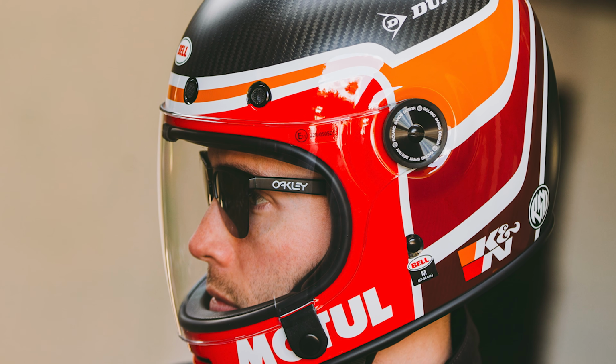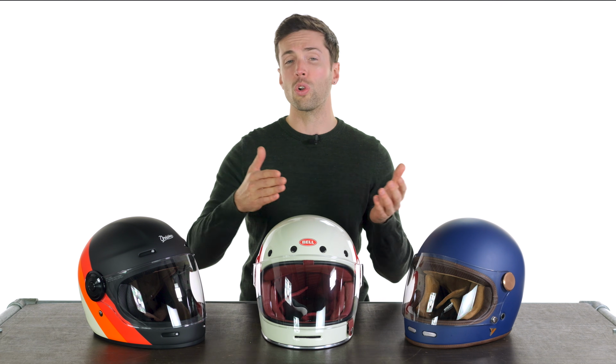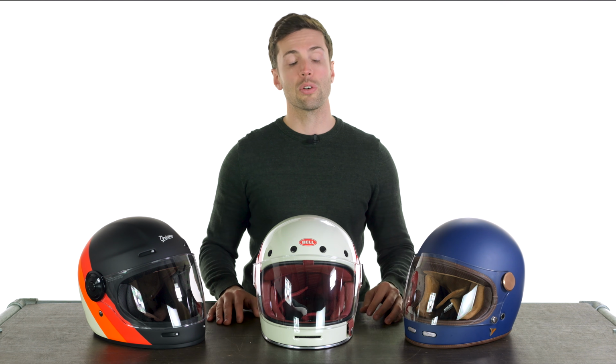And that about covers it for this array of helmets you see in front of me. Honestly, you can't go too far wrong. These all, as I mentioned, pass the same safety standard. So ultimately, you're not sacrificing on safety. It just comes down to a little bit of the practicalities, possibly a bit of your budget, or maybe you just like the look of one of these in particular or a certain colorway that they do.